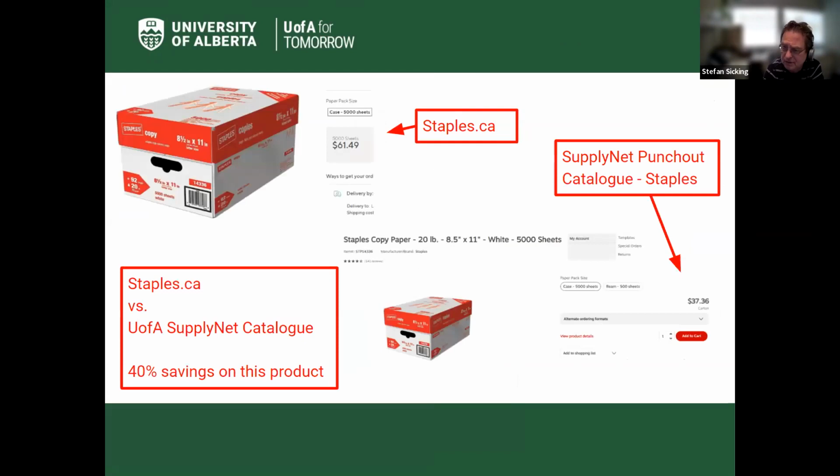Just to show you an example, if you went to the regular staples.ca website to buy copy paper compared to the SupplyNet punch-out catalog, it's $61 versus $37. It's about a 40% savings that you receive by ordering through SupplyNet versus going into the regular Staples site.